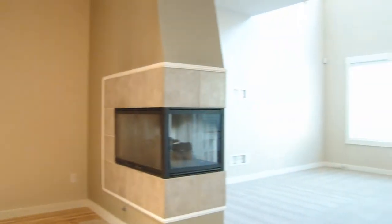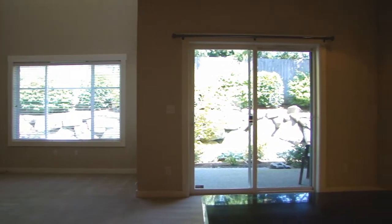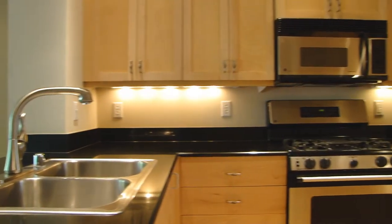The inviting great room style floor plan has a large dining room with three-sided gas fireplace adjacent, a living room with two-story ceilings and a family area with slider open to the rear patio and yard.